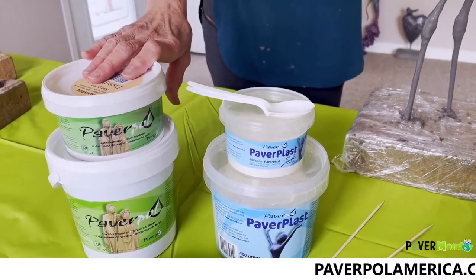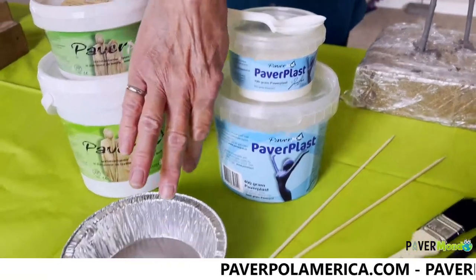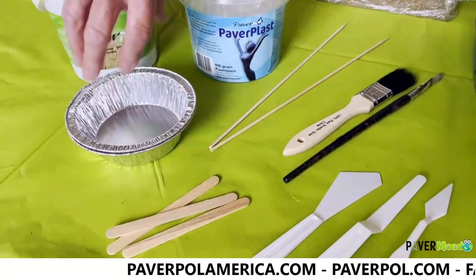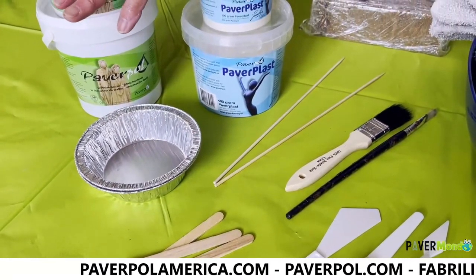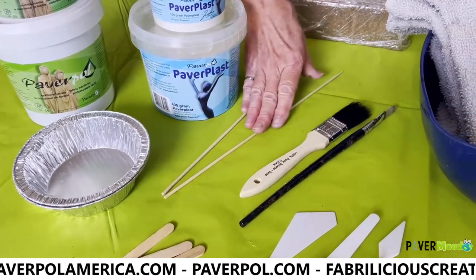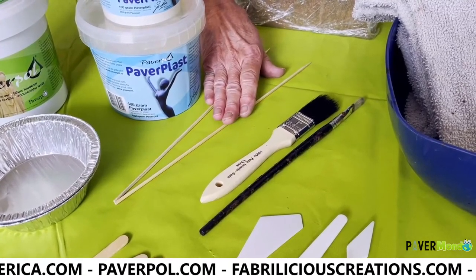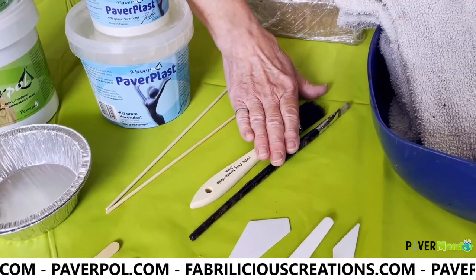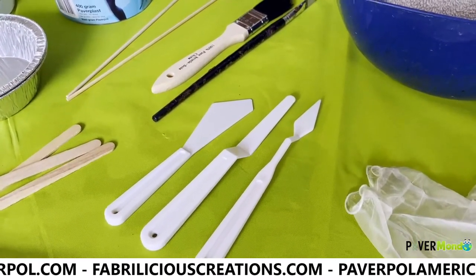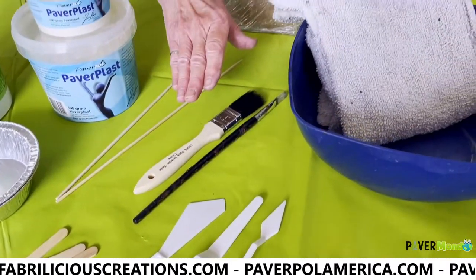We're going to use a Paverpol and Paverplast, and you're going to need some small containers to mix them in, as well as some stir sticks so that you can make sure you have a very smooth application of your Paverpol and Paverplast mixture. I like to use bamboo skewers. You don't have to, but I find they are helpful in placement of the texturing. I have brushes and spatulas here. Sometimes I use one, sometimes I use the other. It just depends on really the medium I'm using and how I'm applying it.